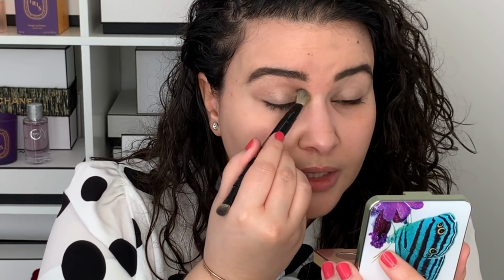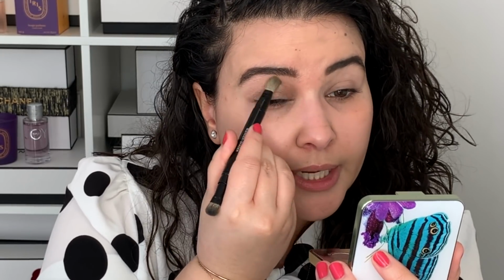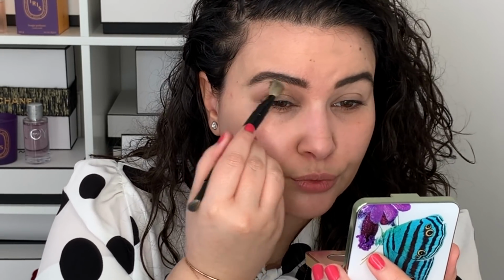This shade is definitely a nice satin finish. It's not too glittery, and I would say it's a nice neutral. Maybe leaning more on the warmer side, but not overly warm, just slightly warm. And now I'm going into this lighter peachy color here, and I'm gonna place this all over the mobile lid.